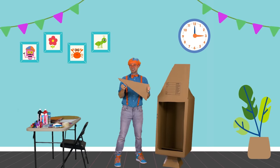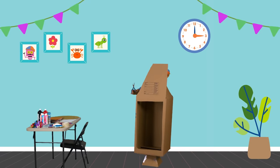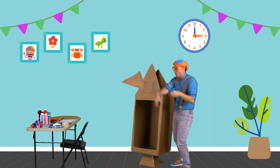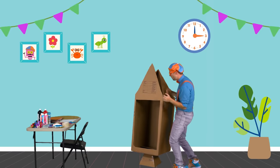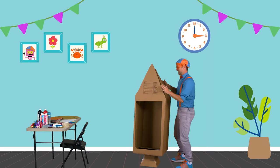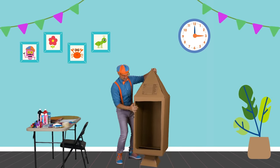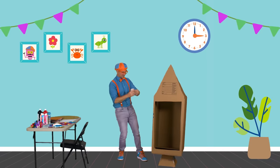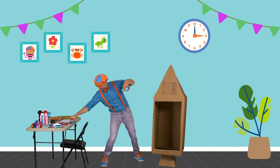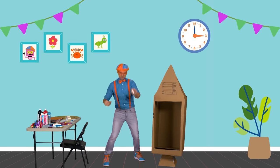Okay, one side is done. And now we need to do the other side. Here we go! Look at that! It used to be a square, but now it's a triangle. Okay, now we need some tape to then tape it to make the top of the rocket ship. Okay, here we go. Let's grab the tape. Pull off a big piece of tape. Whoa! Alright, let's give it a little slice. Okay, there we go. Whoa!